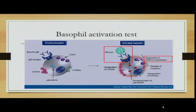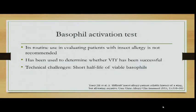There is another test. I just wanted to mention the basophil activation test. In this test, basophils from the patient with a suspected hymenoptera allergy are exposed to the hymenoptera venom. And what is measured is the activation of the basophil as an expression of the molecule CD63. This test is mainly done for research, has been done in patients to determine if the venom immunotherapy has been successful. However, there are many technical challenges, mainly the short half-life of the basophils.